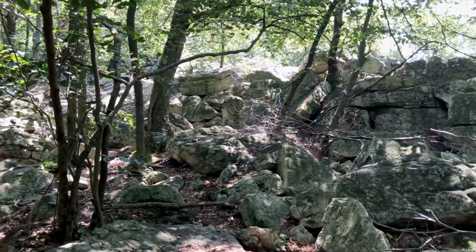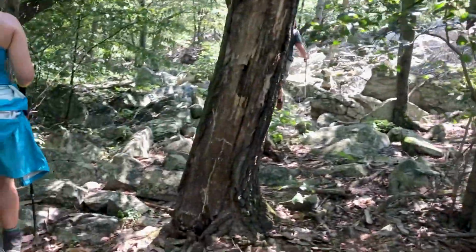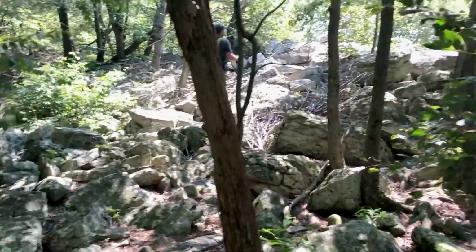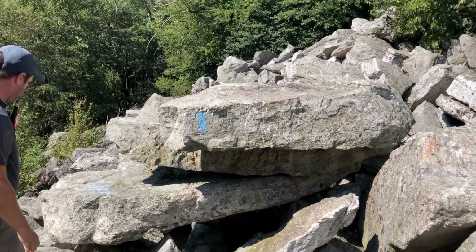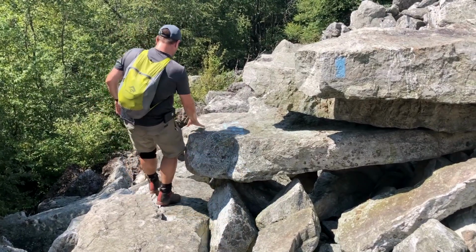Okay, I see the blue blaze out there now. So I think we get a good view from here. So we're going to try to make our way over there without breaking anything. And we'll be back in a minute. Alrighty, we've come to Balance Rocks. This may be them. The end of the rock down here is painted.